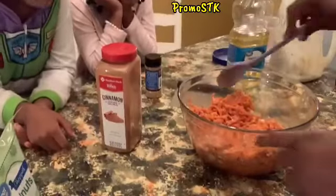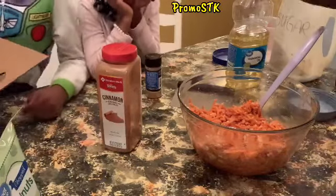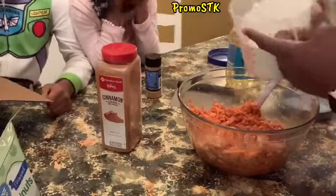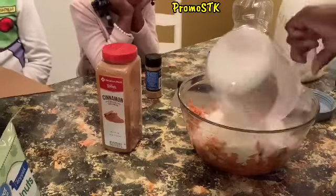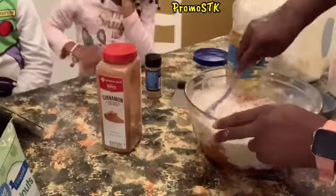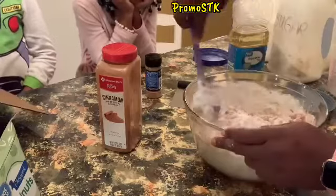So I had to get my little handy dandy spoon out. Now what we're going to do with this right here, it's time to add your self-rising flour. And we're going to do 6 cups of flour. So we're going to do 3 cups per increment. So we're going to do the first 3 cups. Incorporate the flour with the carrots, then we'll do our last 3 cups of flour. So you're going to be putting a total of 6 cups of flour in here.